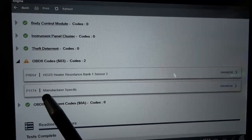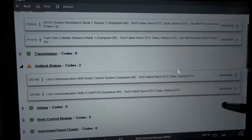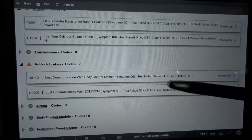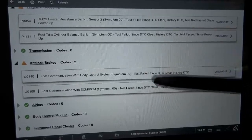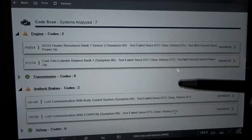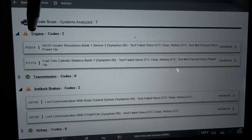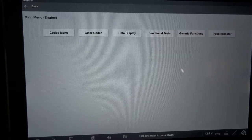And here it says manufacturer specific. Okay. We're gonna notify the customer about these two trouble codes, and if the customer gives us the go-ahead to fix these codes, then we will address these two codes later. But let's focus on the codes that are inside the engine computer first. So let's click on engine. It looks like this is gonna be pretty easy to do, guys.